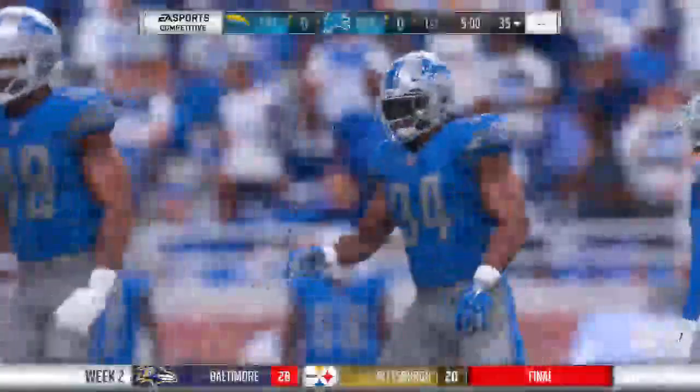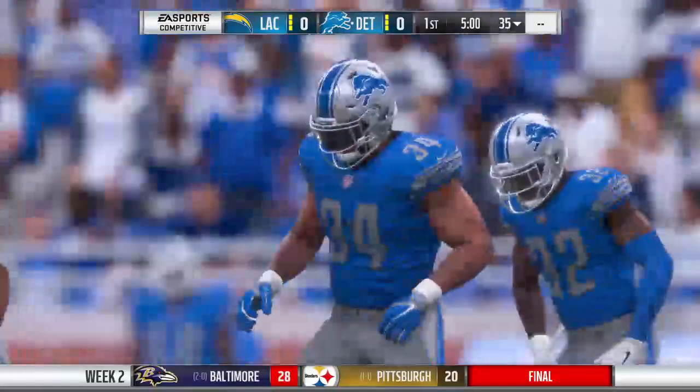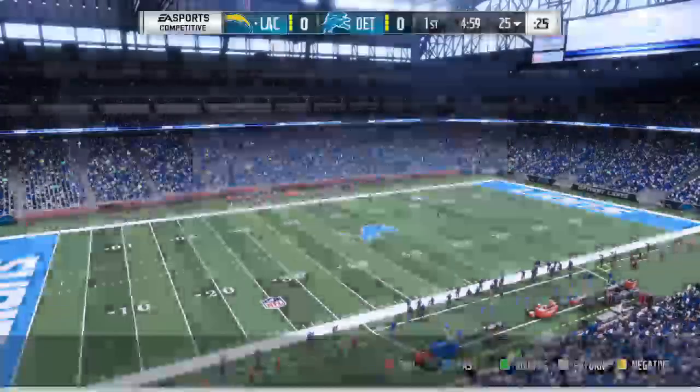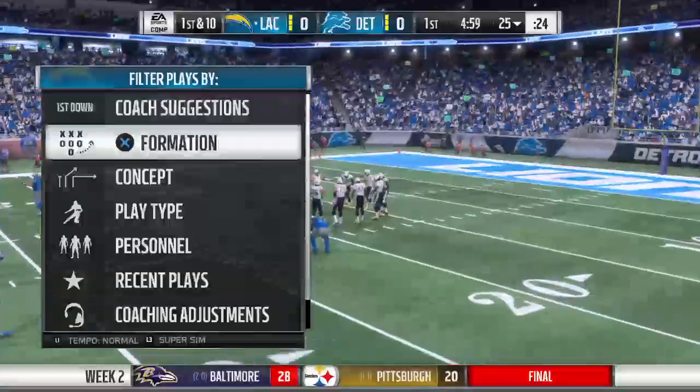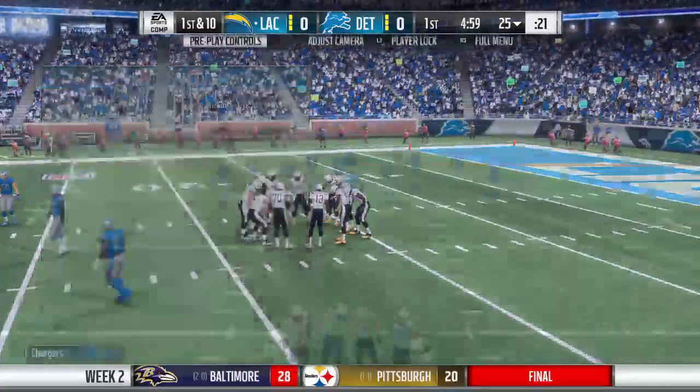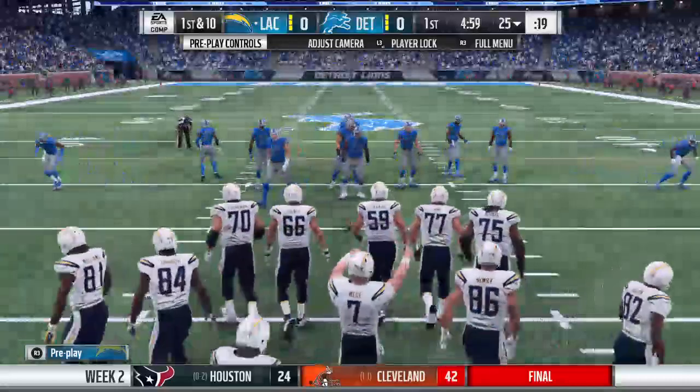EA Sports coverage of the NFL sends us to the state of Michigan. So the football will be at the 25-yard line as this offense gets set to take over.